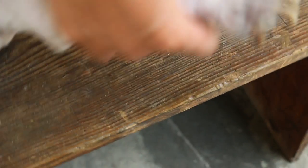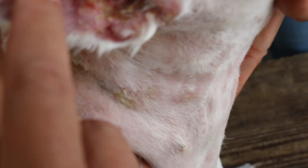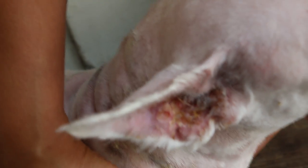And see the paw first? There are the paw. So here you can see it's only the paw affected. This one, the elbow is slightly affected only. And the ear is bad, no? Ear is bad. Pass inside, so we need to irrigate the ears after clipping board, and then wash, and then give the medicine. Okay.